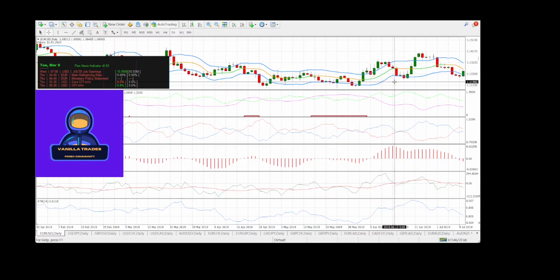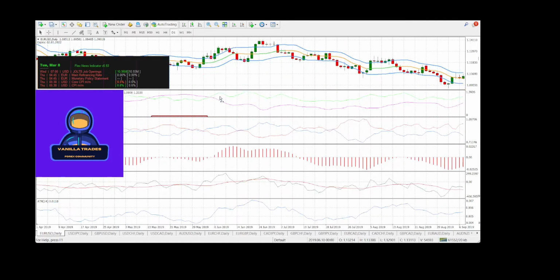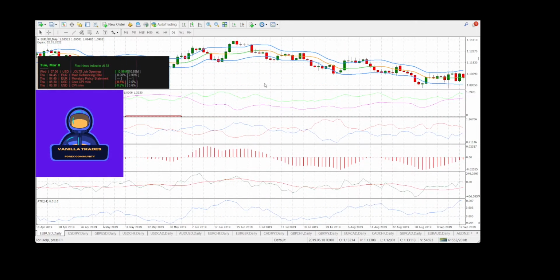It doesn't quite cross here. If you can't really tell if one line crosses the other, you can just take a closer look in and see which line is above the other line, and then you can tell if that was crossed over or not. So let's take a look here. We have a short signal right here, so that would have been at this candle here.